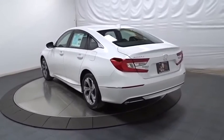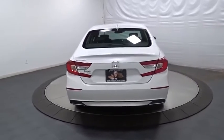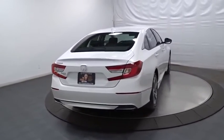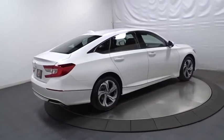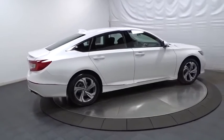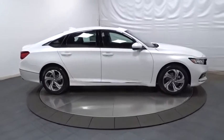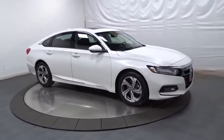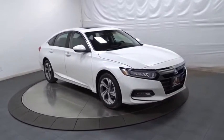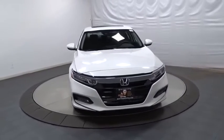Backup camera, lane departure warning, keyless entry, Bluetooth, front wheel drive, trip computer, fog lights, brake assist, day and night rear view mirror, tachometer, outside temperature gauge, cloth seat trim, body color door handles, engine immobilizer, low tire pressure warning, power rear window sunshade. This beauty is sure to make you the talk of the neighborhood, so call or drop in for a test drive today.